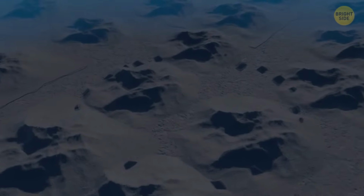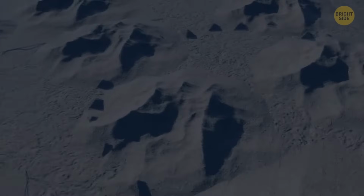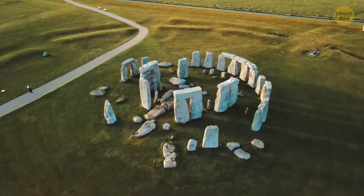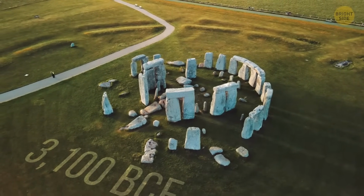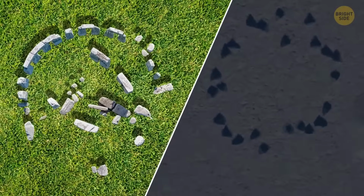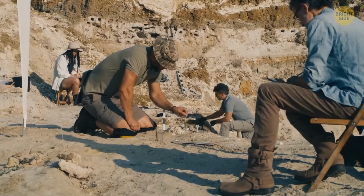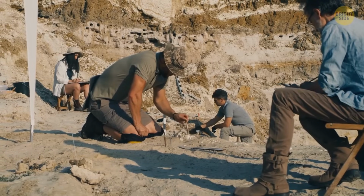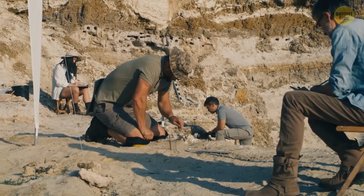It's no coincidence that scientists call this site the underwater Stonehenge, though. Both sites are believed to have been built around the same period of time. You see, Stonehenge dates back to around 3,100 BCE. Both sites carry the distinct characteristic of stone monuments built in a circle. Not to mention the fact that scientists also haven't figured out why on earth our early ancestors would feel the need to build a monument such as Stonehenge.